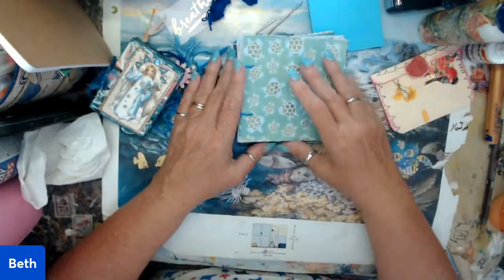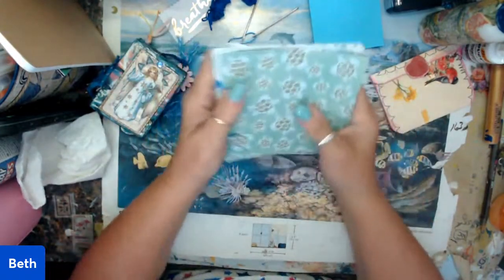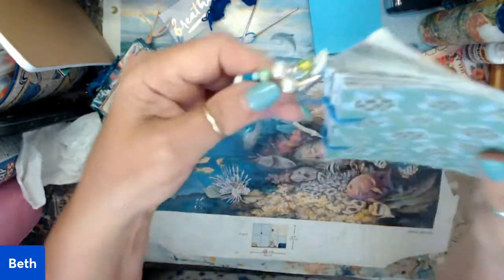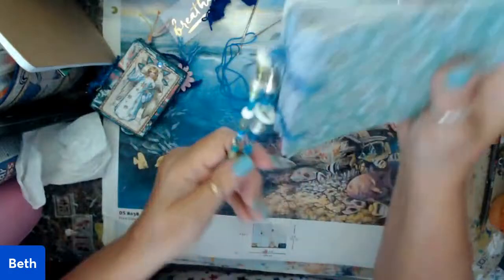So anyway, this is going to be a leftover beach goodies book. Whatever I have in my shoebox over here that's left over, I'm going to glue it all down in this little book and have a little leftover book. And of course, I like to put beads on my charms, on my spines. I'm real big about that.